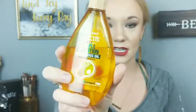So the first thing is actually hair care. Garnier Fructis Triple Nutrition Marvelous Oil Deep Nourish. This is an oil for your hair, and my hair tends to get pretty damaged, and even though my skin can produce oil, I have very dry skin, and my hair can dry out, and my climate is not very warm, and so having this actually really helps, and it smells phenomenal.